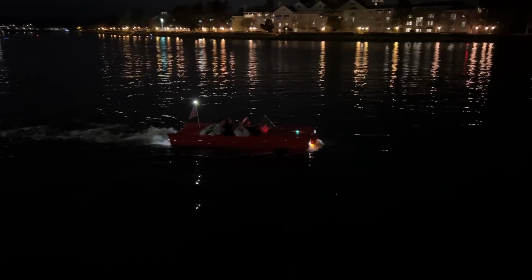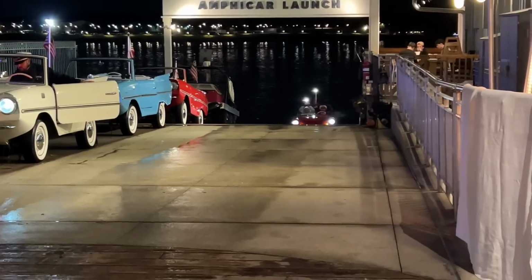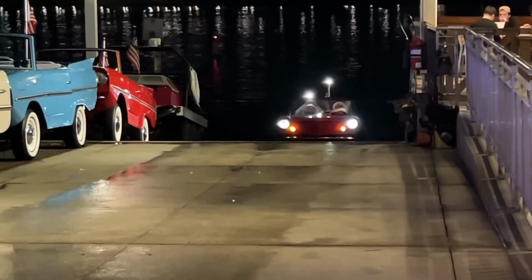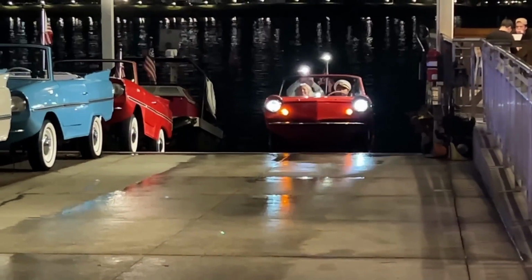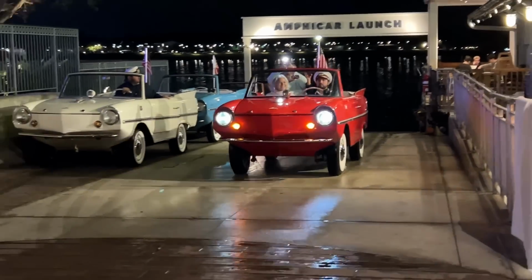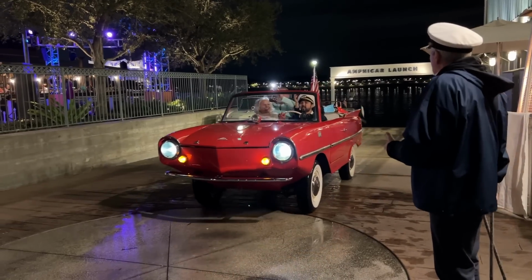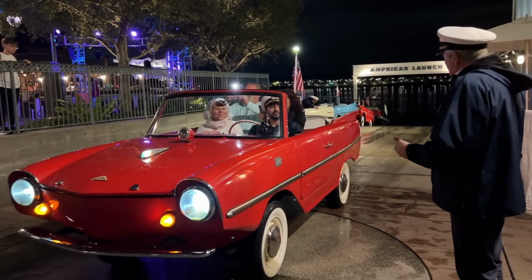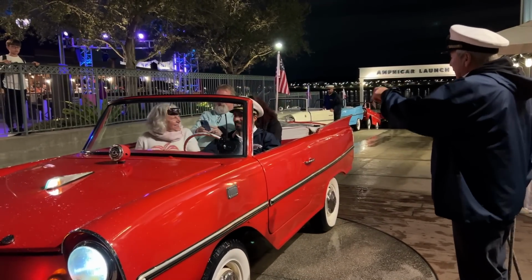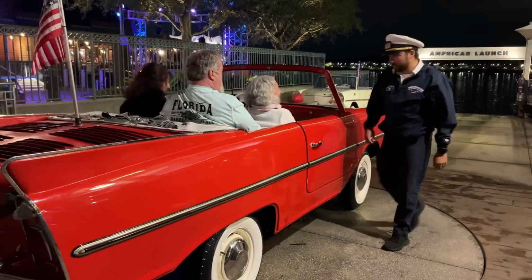One of the coolest things we saw at Disney Springs was this vintage amphibious car tour. It's $125 for a 20-minute ride, but you can take up to 4 of your friends. We passed. How about you? Would you spend $125 to go from land to sea to land in this cute little car?